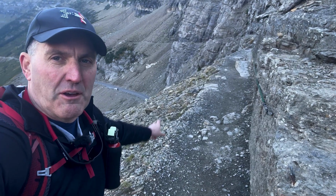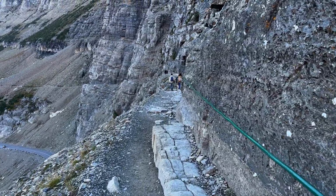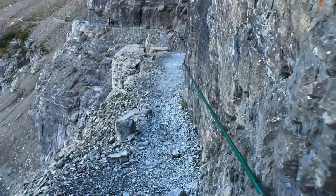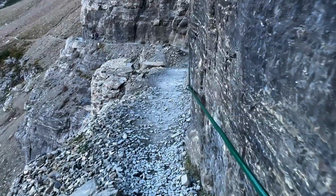So this is the part of the trail that really freaks people out. I think it's called the Garden Wall. Thin ledge, some exposure. So you definitely have a steep drop off, straight down a couple hundred feet to the Going-to-the-Sun Road. Your ledge is probably anywhere between 4 to 6 feet wide. You got a little railing on the right side if you want to hold on to that, but overall not too intimidating if you don't have a significant fear of heights.